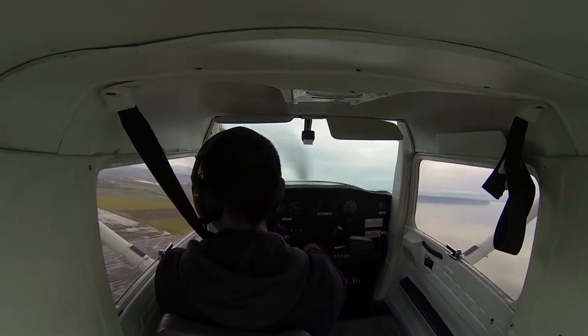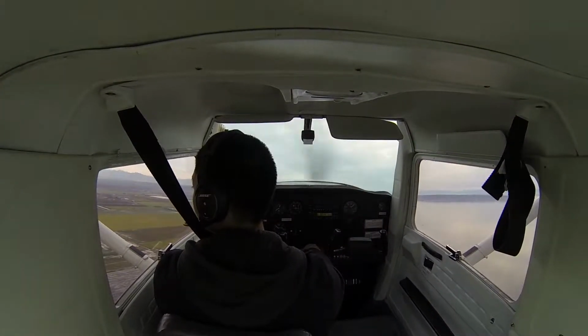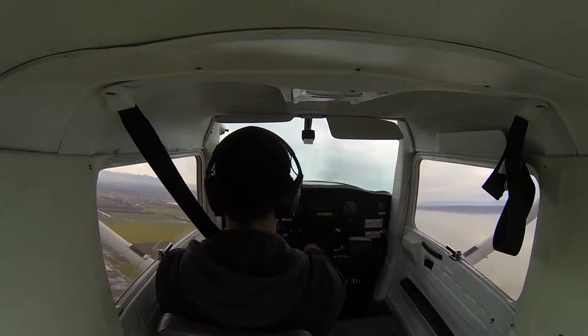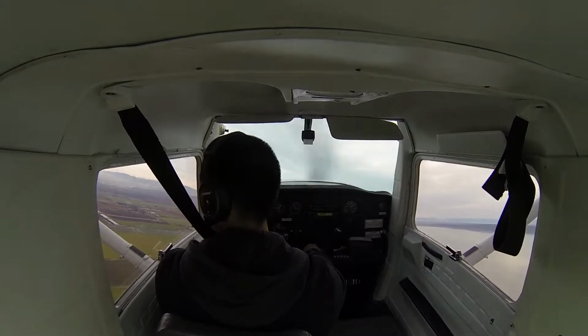Golf November Tower, stopping distance available 4,500 feet, winds 300 at 3 knots. Can you hold short of runway 12? Golf November will hold short of runway 12. Golf November, roger. Gear number 1. Golf November.